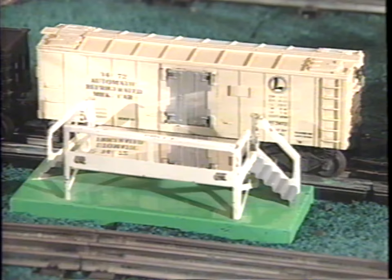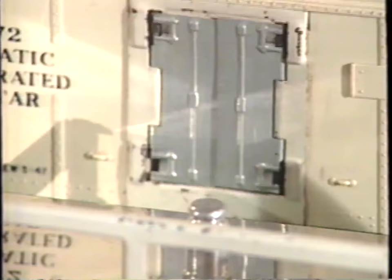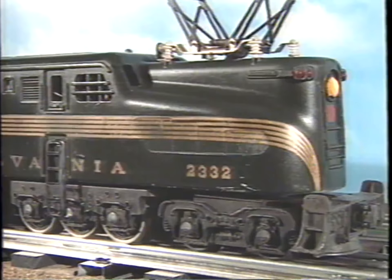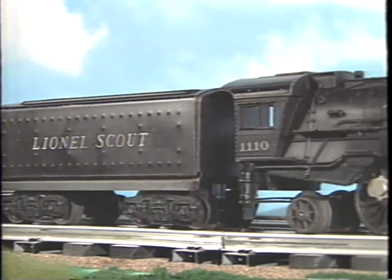The automatic milk car was new, and it would become the most popular operating car ever. Lionel also brought out a model of the Raymond Loewy-designed GG1, and a new line of low-price sets called Scout, perhaps after Tonto's horse.